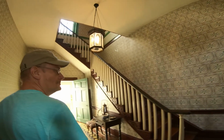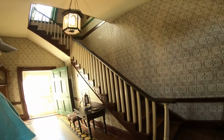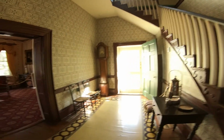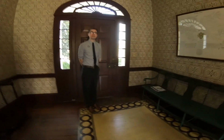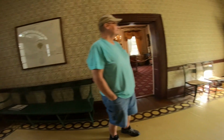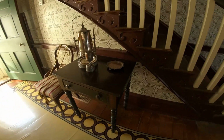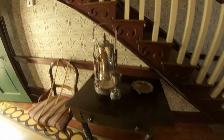Welcome into the main house, originally constructed by the president's father. The Polk family was originally from Mecklenburg, North Carolina. That's where James K. Polk was born in 1795. His family would come here to Middle Tennessee in 1806, settling on a small farm just a few miles north of here. And we do a lot of photography.